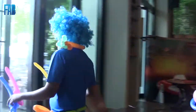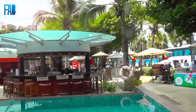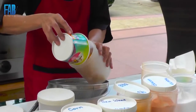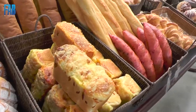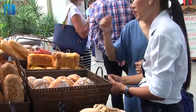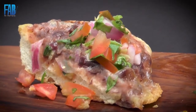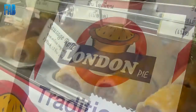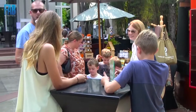Be sure to bring along your kids, as there's lots of fun children's activities to keep them busy throughout the day. Why not bring along your towel and have a dip in the beautiful swimming pool, or enjoy a nice refreshing drink at the poolside bar? With free entrance, it's certainly a wonderful day out for the whole family. Holiday Inn Farmers Market takes place on every second Saturday of the month.